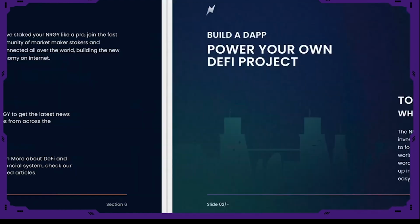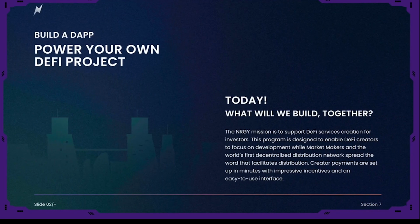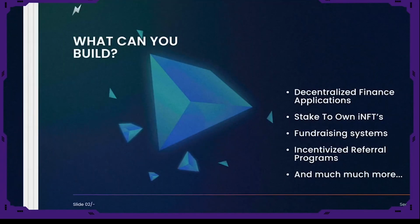They're available to you. And last but not least, you can power your own DeFi project. If you want to take your business, your book, your digital assets and put it on Energy and take advantage of the distribution network, take advantage of the asset going up in value, the coin will increase in value over time as more revenue and more liquidity comes in. You have that benefit. You can do whatever you'd like to build, and we support that.